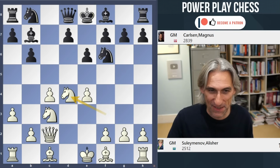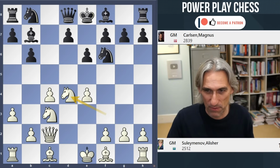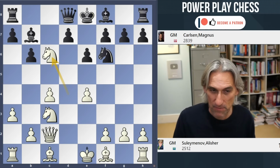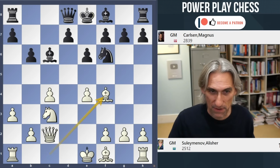Larry Christensen against Anatoly Karpov. Karpov, the great Soviet world champion. And that game went like this. Karpov played knight c6. Christensen exchanged. Bishop f4. Looking to control some nice squares here.